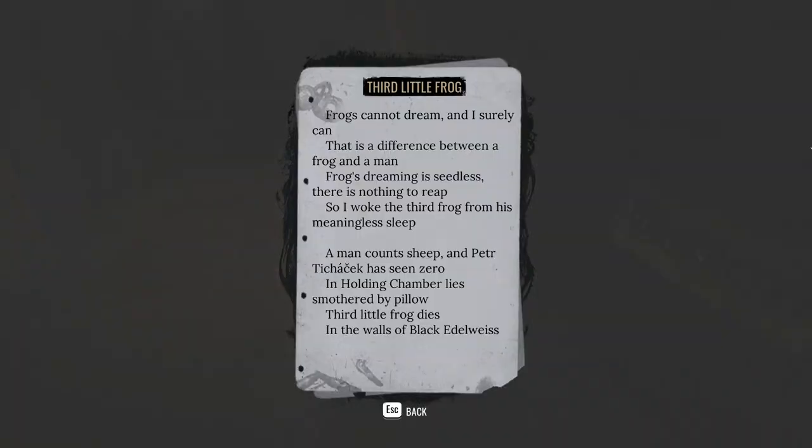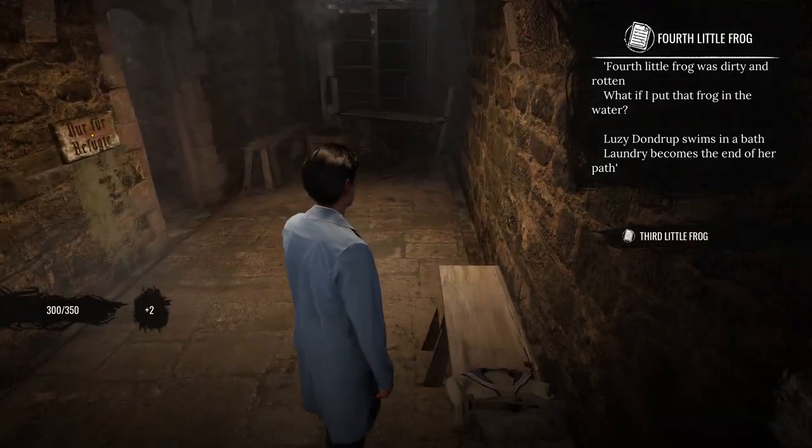What's this? Frogs. Oh, here's the third one. Frogs cannot dream, and I surely can. That's the difference between a frog and a man. Frog's dreaming is seedless. There's nothing to reap, so I woke the third frog up from his meaningless sleep. A man counts sheep, and Peter Tchasek has zero. In holding chamber lies, smothered by a pillow. Third little frog dies, and the walls of black Edelweiss. Something for the holding chamber.